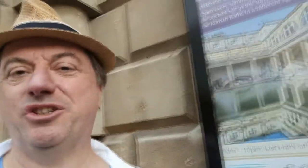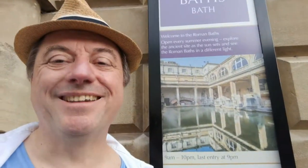Behind me are the Roman baths, because, well, I told a bit of a porky before, it was the Romans who invented baths. And you can go in here for a small fee, or alternatively, you can look at the picture on the wall for free. So I'm doing that.